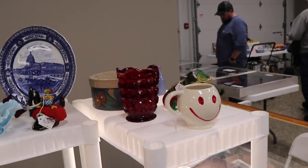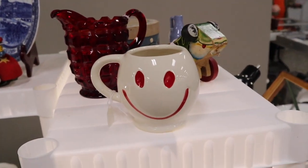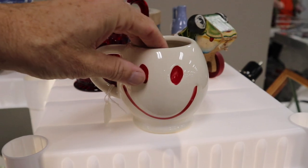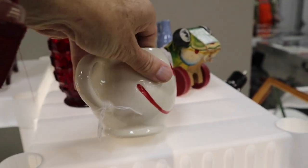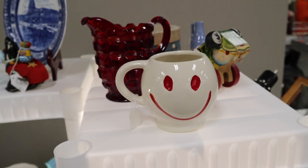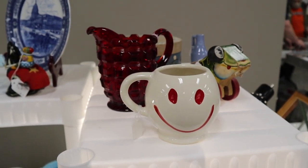And here's another variation on McCoy's Happy Face mug. This is the red on white. They even did a bicentennial one. That one's pretty hard to find. This little guy is $12. The ones that aren't yellow do go for a little more typically.